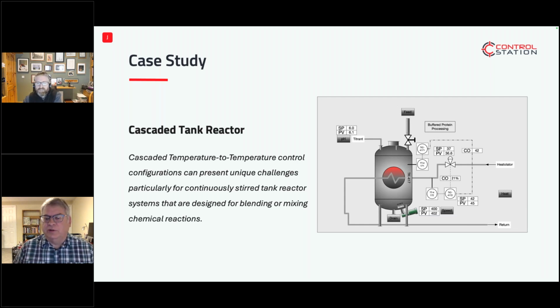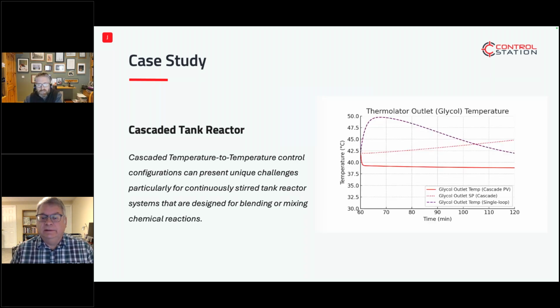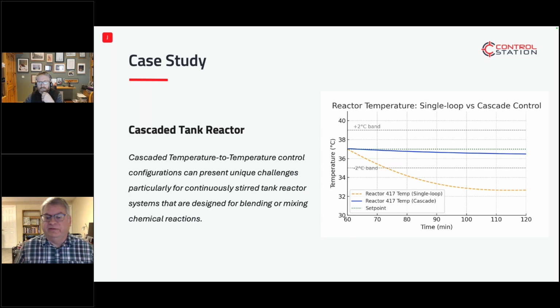All right, let's go to the next slide. This is basically a model that we built because Control Station now has modeling software that you can build your own, if you will. It shows that in Cascade mode versus single loop mode, the single loop mode thermolator does modulate quite a bit to try to maintain its temperature set point. Next slide. Just a model of the disturbance, if you will.